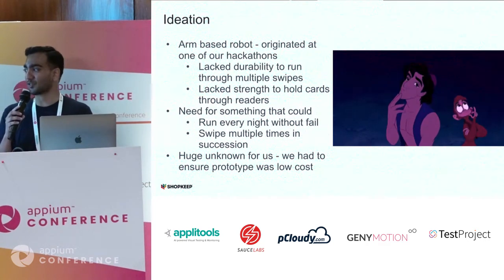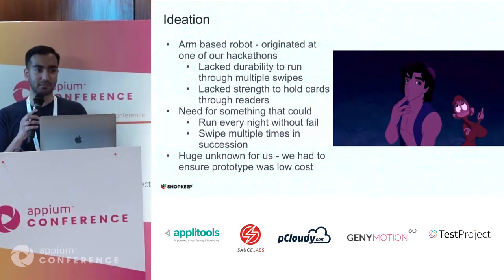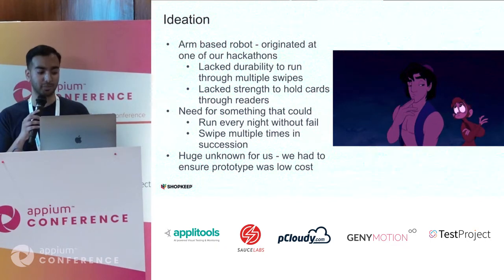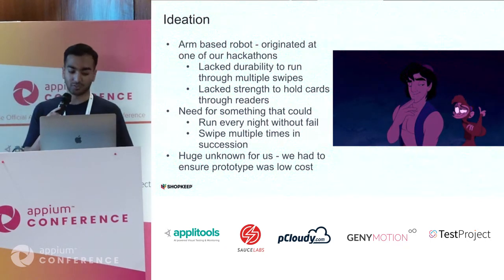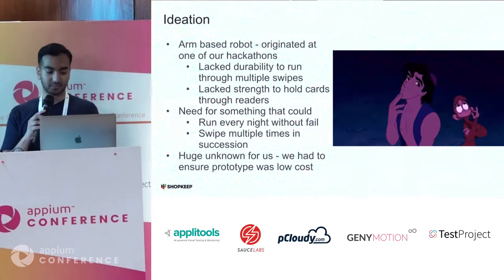We needed something that could run every night without fail to make sure our test ran properly. We also needed something that could run multiple swipes in succession because, as our merchants know, credit cards don't always work the first time you swipe. Sometimes it takes multiple swipes, and we needed to replicate that in a testing environment. And this was a huge unknown for us, so we had to ensure our prototype was very low cost.